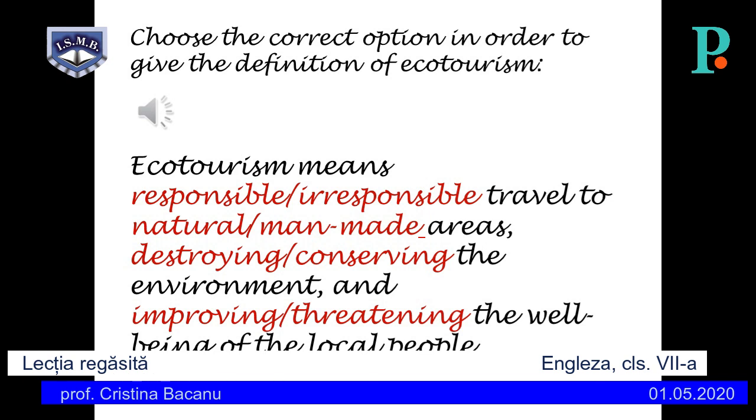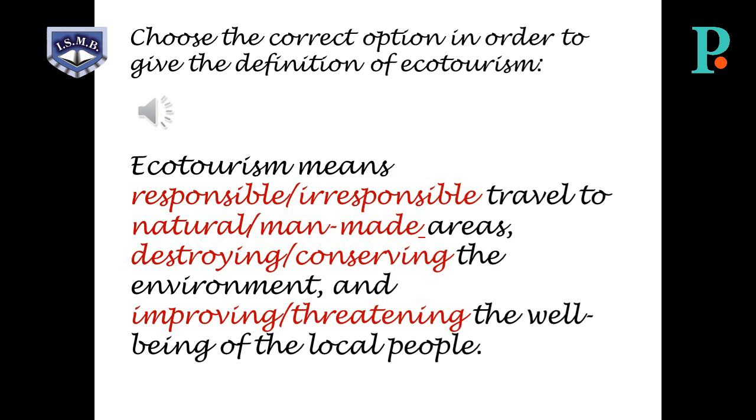Ecotourism means responsible/irresponsible travel to natural/man-made areas, destroying/conserving the environment and improving/threatening the well-being of the local people.